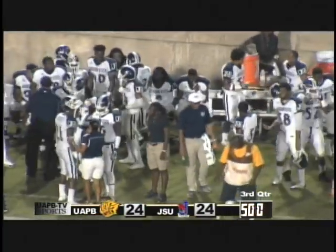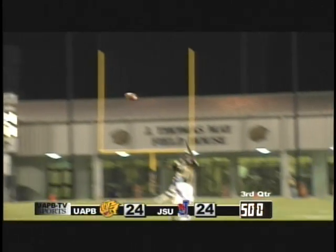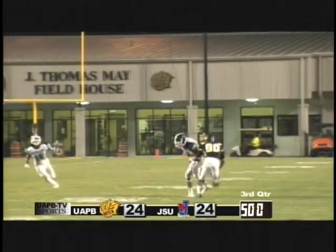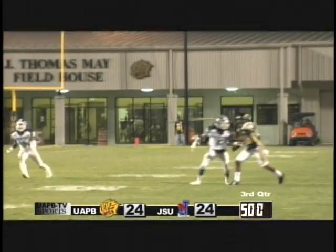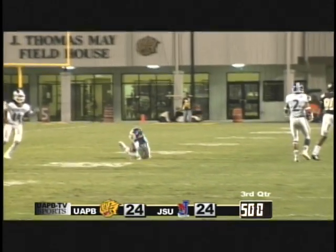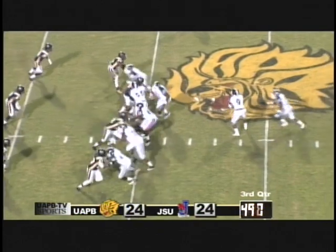But he went to a knee after he caught it. But that is a bad break right there as we take another look at it. Hawthorne almost hauled in the one-handed grab, and when he came down with it with his right arm, it hits Sutton, the cornerback, and it popped straight in the air. Yeah, something about those tip balls. What a bizarre play.